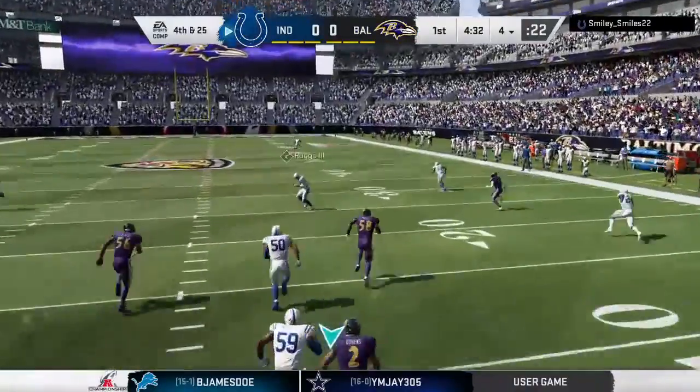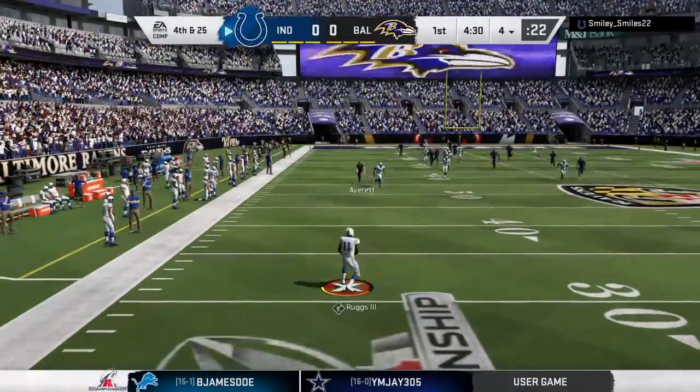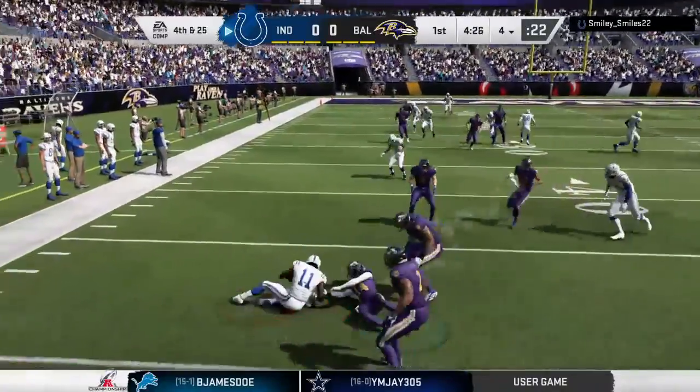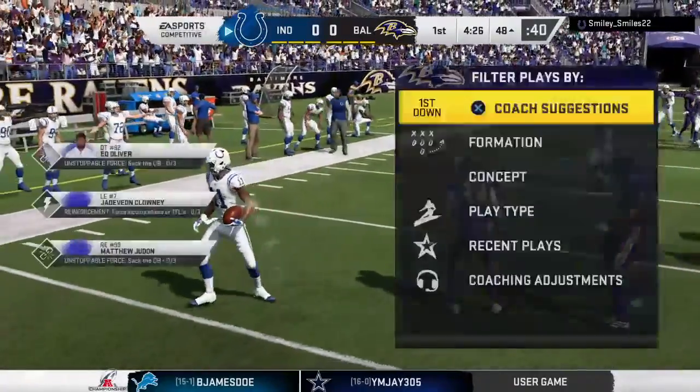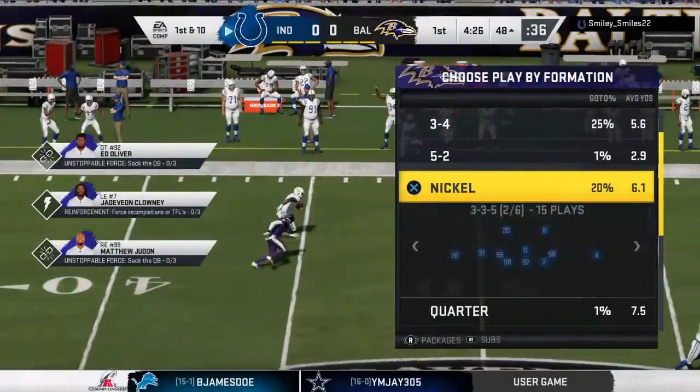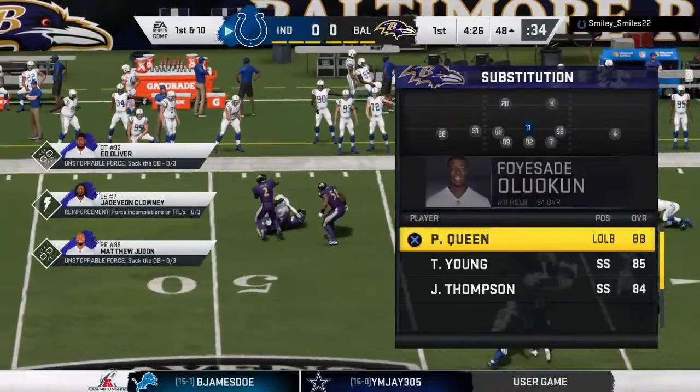So a short drop, but he's able to get it out, and this is a good kick. And it's fielded at the 34. A very good return that time. 18 yards. And the Colts are set up well as they take over 1st and 10 on the short side of the field.